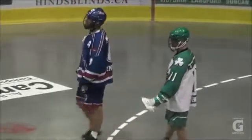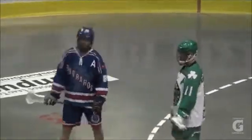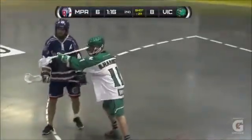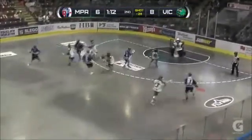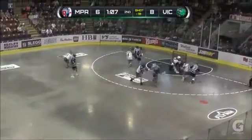And Ben McIntosh fresh out of the box. We'll start with it deep in his own zone. And he'll bring it across center for Maple Ridge, who trails 8-6. Connor Goodwin. Watched there by Fagan. Goodwin flips up top. Lowen shot, saved by Hagedorn.